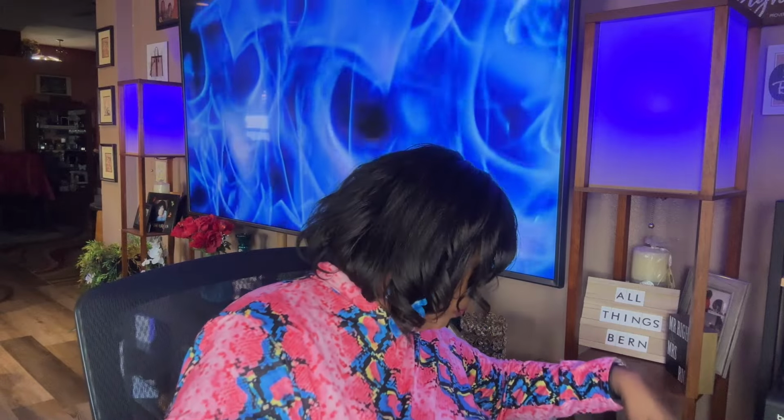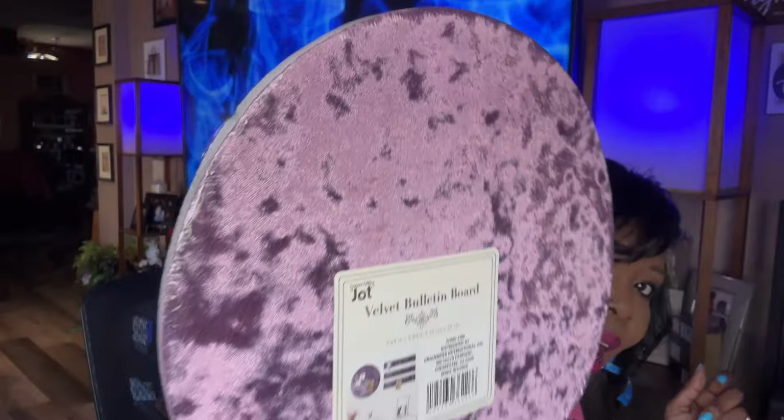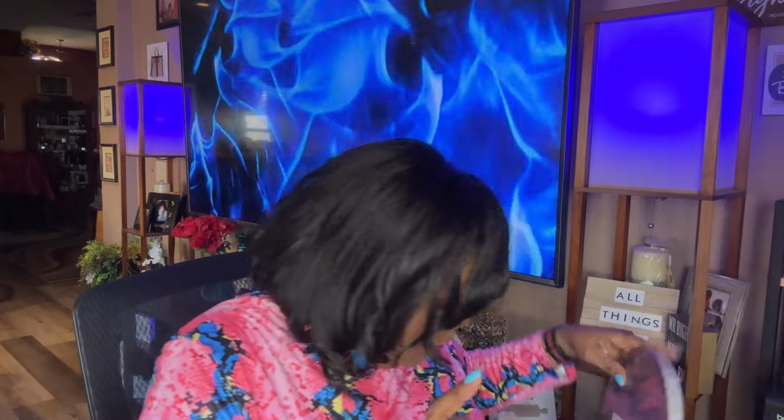And then Jot also had, I was looking for this color right here, but I couldn't find it. So they had a purple one. It's a velvet bulletin board. And it comes with the push pins in the back and the adhesive for you to put it on the wall and leave your notes or reminders or whatever. But that is so cute. I wish I could have found it in teal, but I couldn't find it in teal. I will keep looking because if I do find it in teal, I'll give this one to my daughter because she likes purple. So yeah, we'll see.